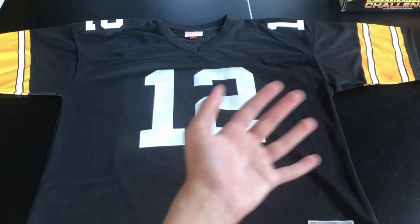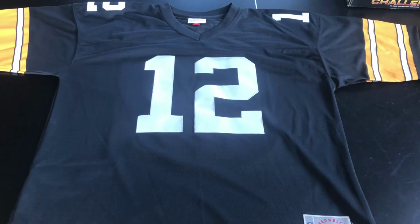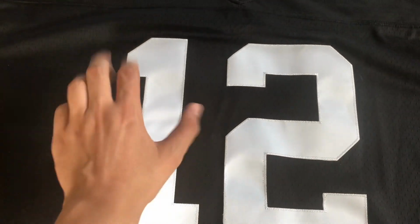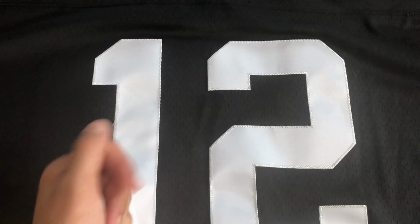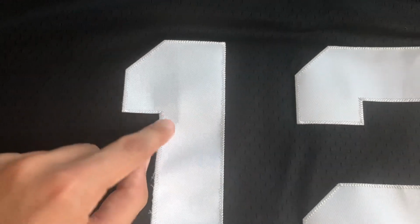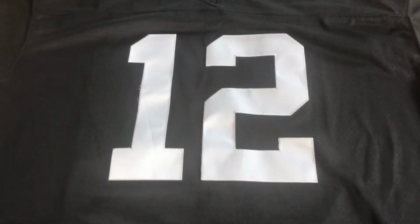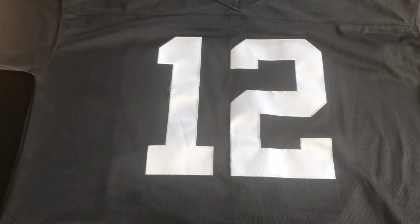Alright, now we're in jersey on the table mode. And I hope you enjoyed that horrible iMovie transition. Now, let's first take a look at the number. This is beautiful. I mean, I just got the jersey. Of course it's going to be this amazing, but this is from the Pro Football Hall of Fame, so it's probably produced there. And boy, is it nice. It is very beautiful, very nice, and clean. And it's really a great front number stitching.